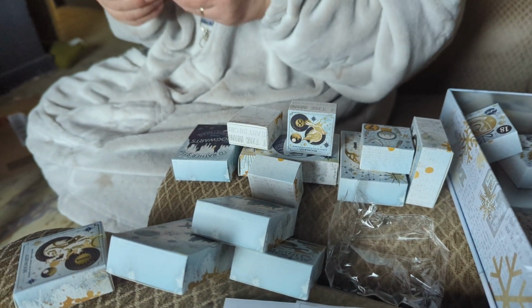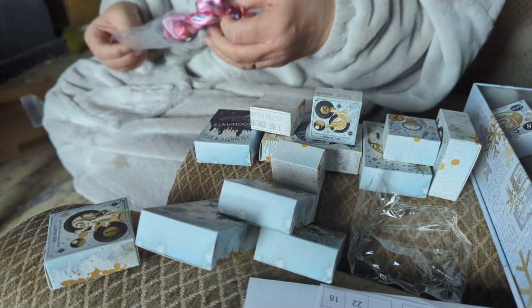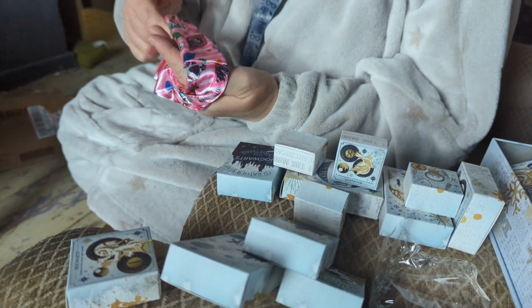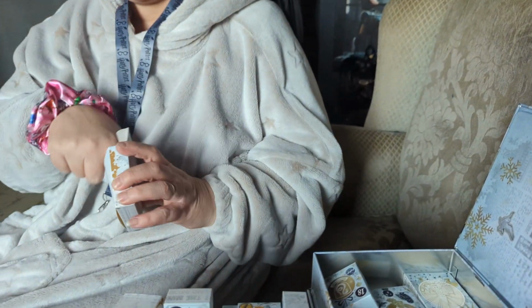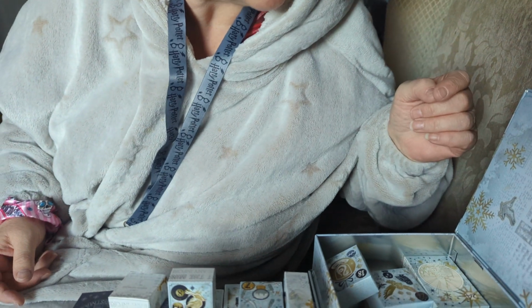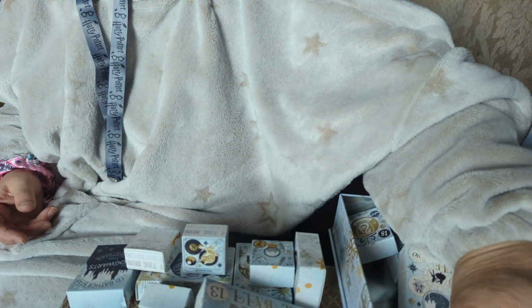Oh, it's a scrunchie. Pity I haven't got long hair. That is cool. It's got chocolate frogs on it, Honeydukes. Suppose you could wear it on your wrist. Probably will, to be fair. That's really nice. There we go. What date are you on now? 14 now.